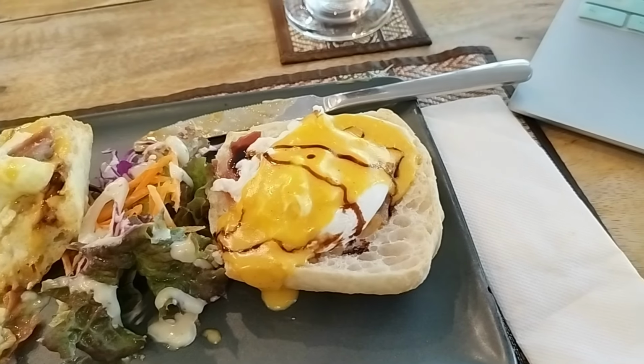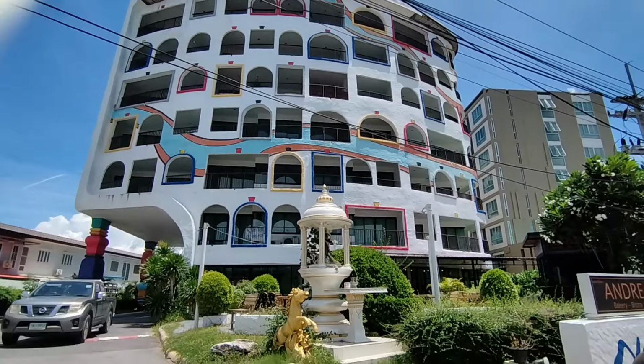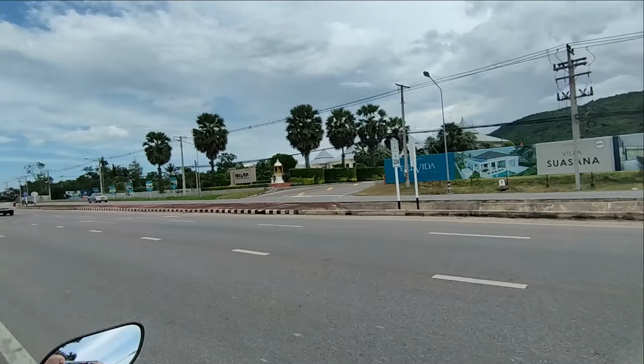On our first day, we enjoyed a Western-like breakfast in an amazing place called Andreana's before going to our first stop of the day. At a 20 minutes drive from the city, we find our first stop, which is Pranbury Forest Park, a very beautiful secluded corner of nature that you definitely must visit when you come to Hua Hin. There is no public transport that takes you here, so if you're renting a car or a bike in Hua Hin, you can arrive here easily, or just as in many other places of Thailand, Grab works here. So you can just order a Grab to bring you to this place.